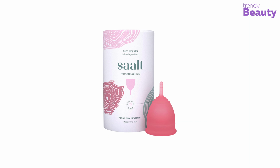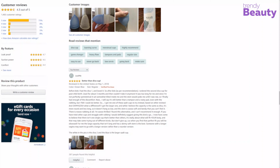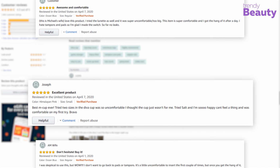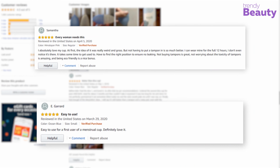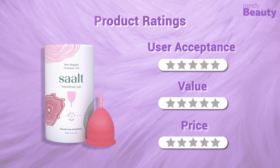The Saalt Menstrual Cup is available on Amazon with a good number of positive reviews and ratings. This highly recommended menstrual cup is perfect for beginners. According to the users, it is comfortable and easy to use, but some users face difficulties while using. It's time to rate this menstrual cup.